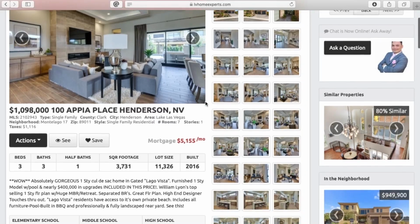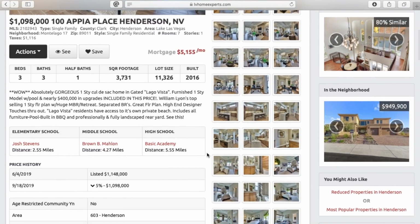Also, normally when you buy a model home, the furnishings are included with the sale of this transaction. So let's see what this thing says here. It says, wow, absolutely gorgeous. A single-story cul-de-sac home in a gated Lago Vista. Furnished single-story model with pool and nearly over $400,000 in upgrades included into the price. So not bad. $400,000 in upgrades, and also you get the furnishings as well.